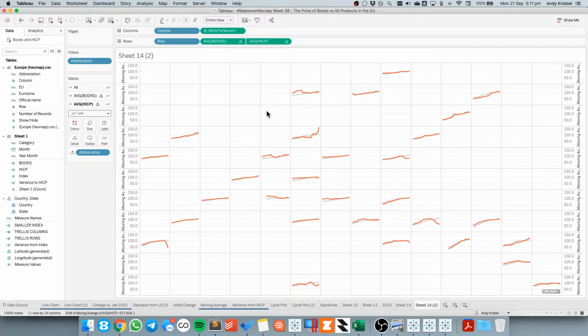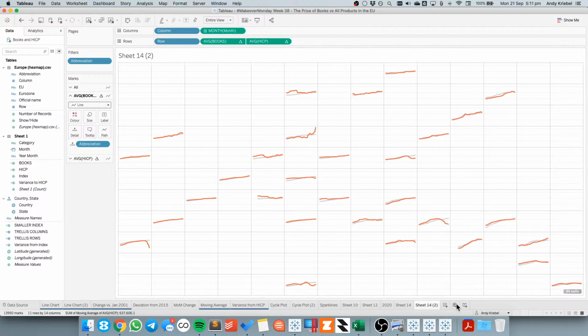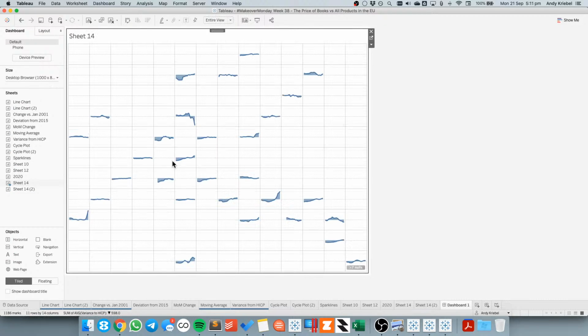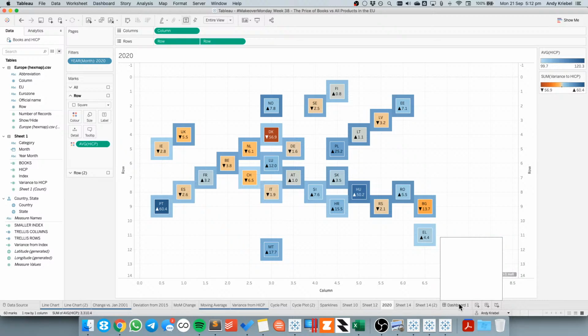Okay. Let's see. So now I have my, crap. I don't like how this is turning out, and I really wanted this to be good. Let's see what it looks like if I stick it in the dashboard. I'm desperate for this to look good because of how much time I've put into it. All right, what was the other one we did here? So what if I just try sheet 14? Yeah, these suck. All right.